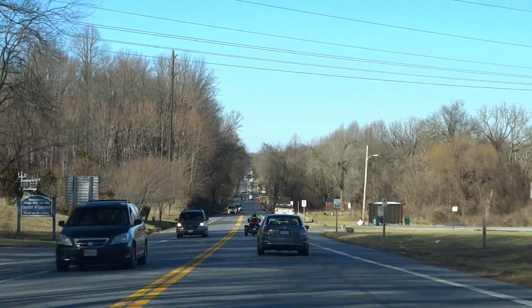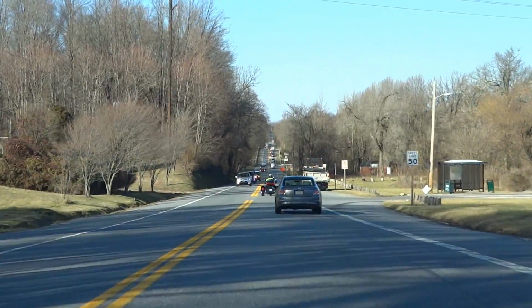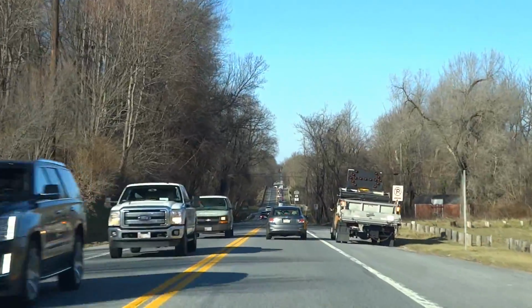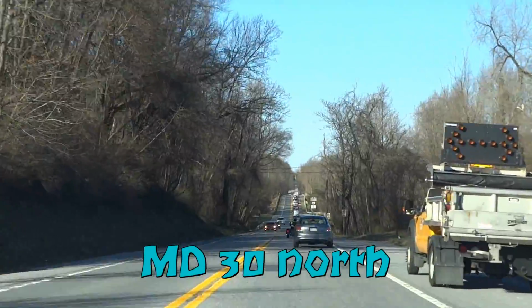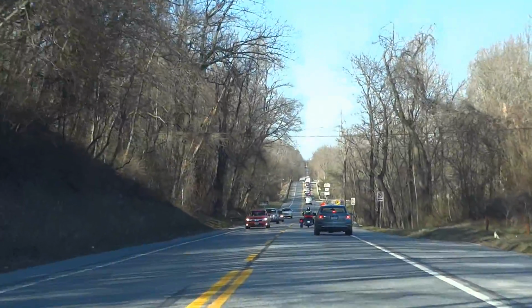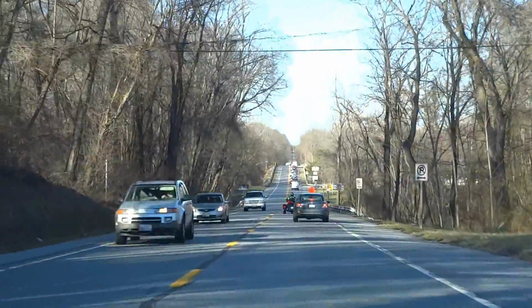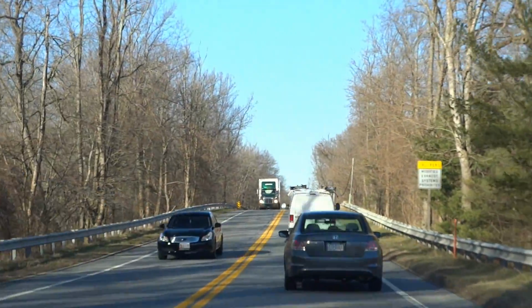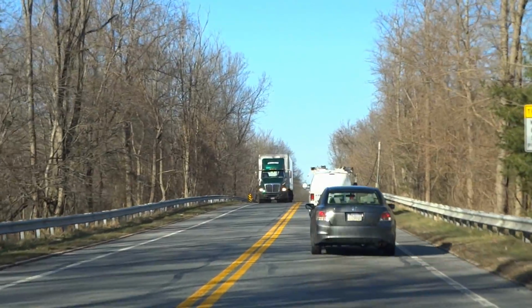Departing suburbia. One road I last brought you over back in June of 2016, Maryland Route 30. And now, as back then, construction. We were stopped for a while, but an hour later we're finally moving.